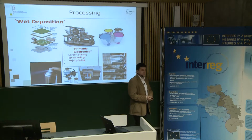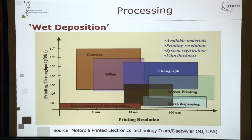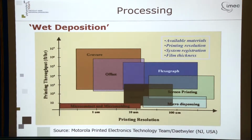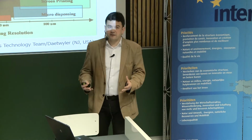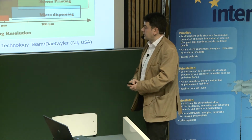Which technique should we use? Well, it depends what kind of application that you want and which resolution that you want. So this gives a scheme. What you find on the y-axis is the printing throughput, so how fast is your printing technique, and what you see here on the x-axis is the printing resolution. So if you want to print very fine lines, you have to go to the left side. If you have to go to large area, large output, so fast printing, you have to go in this region. And this is also the region needed for solar cells, because there you need really a huge amount of square meters. Is this now really possible to use these kind of wet deposition techniques for organic-based semiconductors?